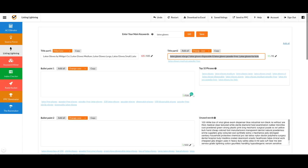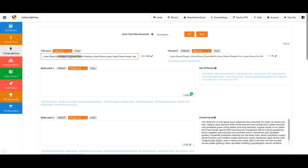So we got this all built, and we can go ahead and change case again to title case. All right, so we got our title built. Now, in this case, I probably wouldn't use all the main keywords in the title just because it might look a little bit sloppy and not read very well. So let's read through it. It looks like latex gloves by Widget Co., latex gloves mediums, latex gloves large, latex gloves small, latex gloves extra large, latex glove extra large written out, latex gloves disposable, and latex gloves powder free, latex gloves for kids.